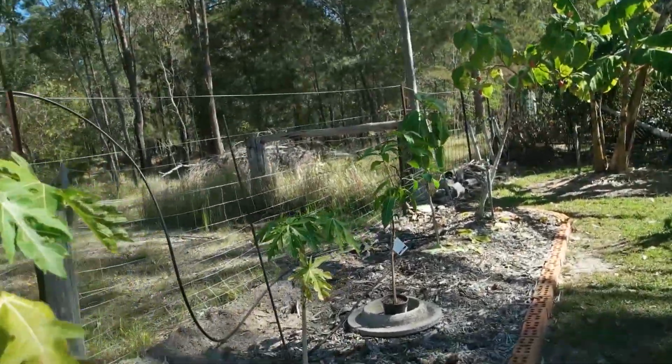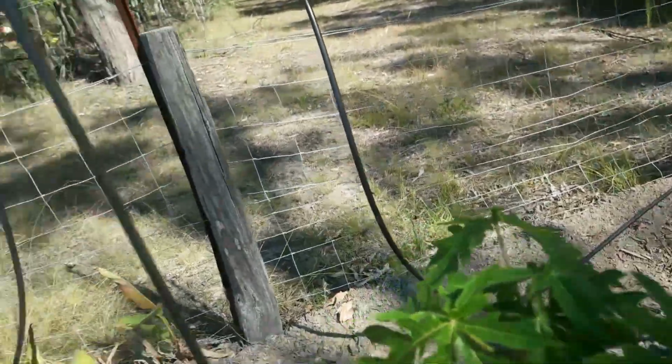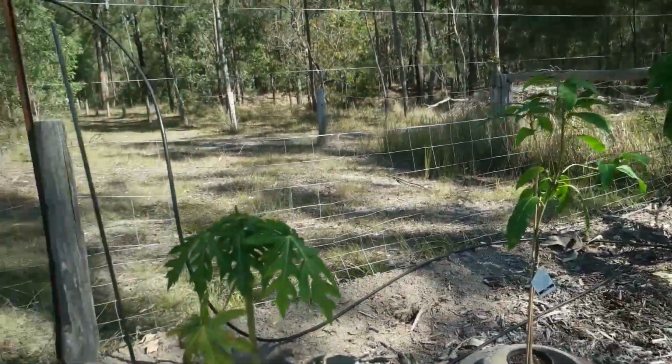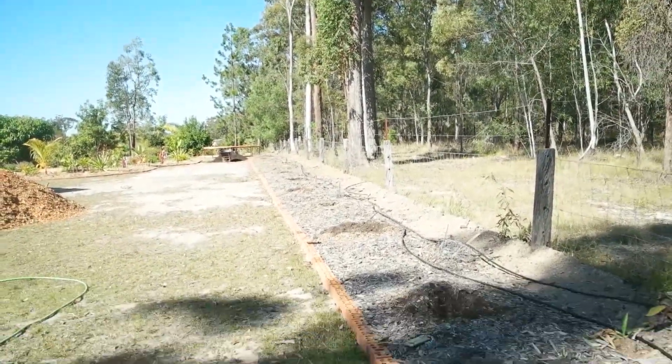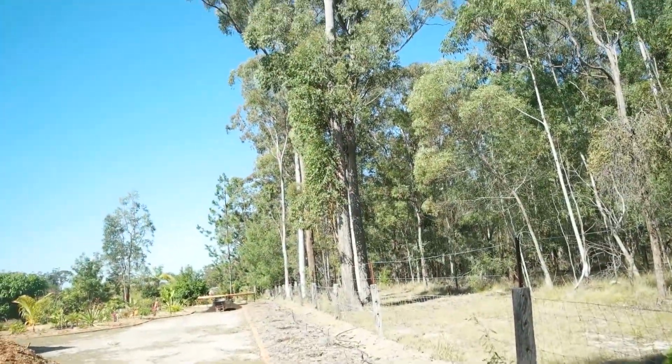Not bad. This one I'm going to have to transplant, and I'll eventually transplant this one as well, because I'm going to do an extra garden along this back row here, just until you hit that gum tree about over there.